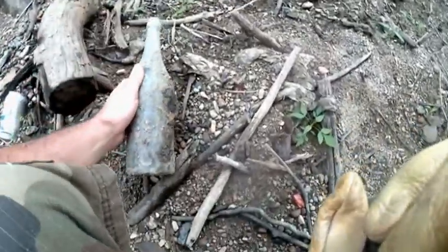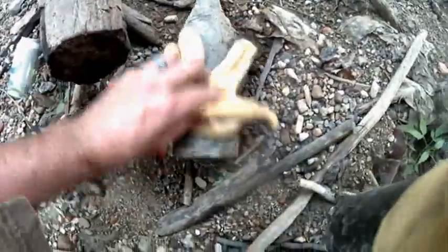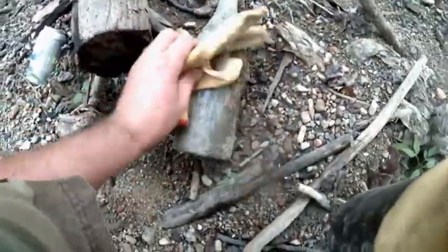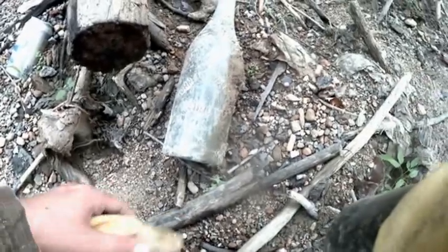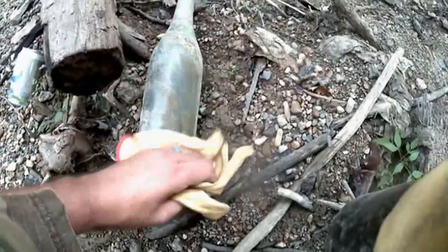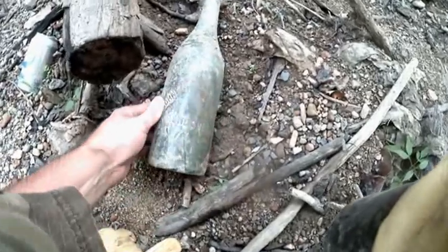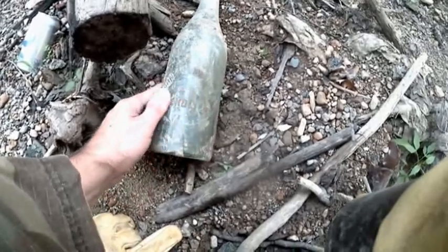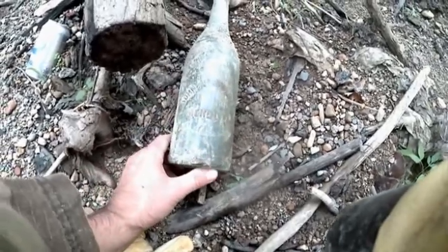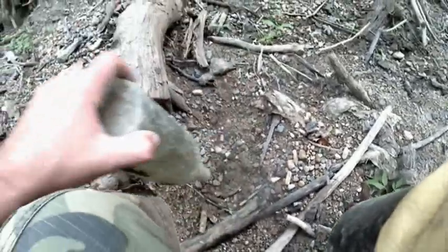That's going to be aqua. I don't know what it says. I hope it's got something Indiana on it though. Let's rub that off. Alright, accidentally turned my camera off there. Oh, it's rubbing. John W. Walter, Mendota, Illinois. Illinois? Well, you know what, this is super awesome.